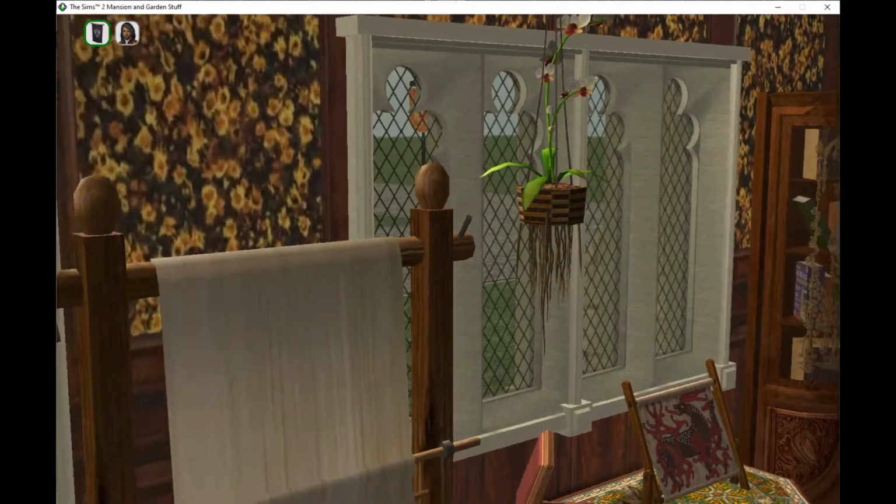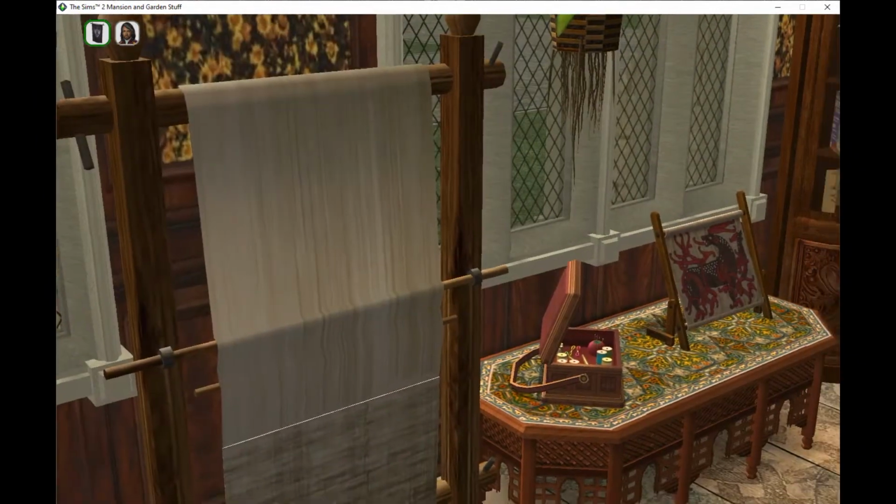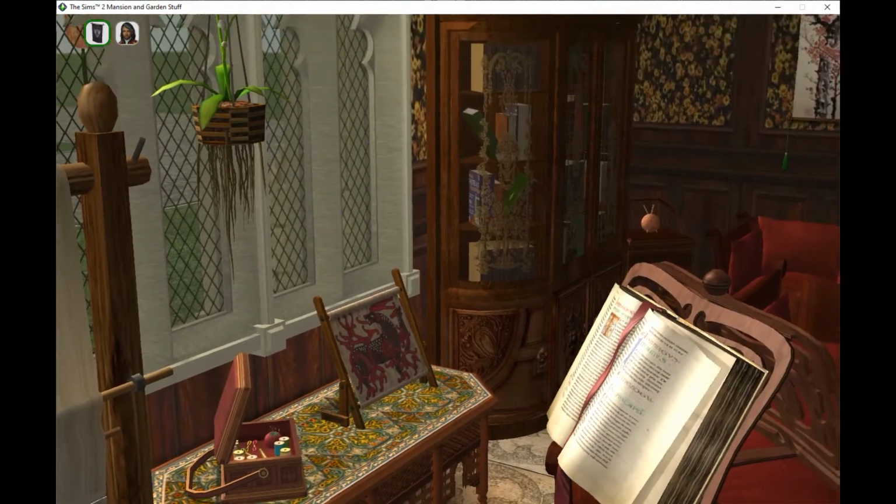This is the ladies' sewing room. So we've got pots on the floor, looms, we got sewing necessities, little hand loom there.